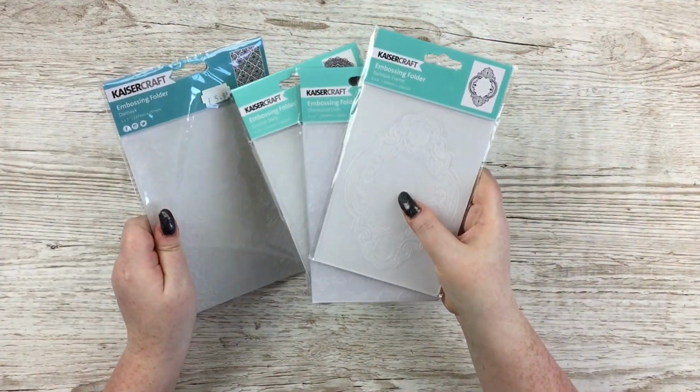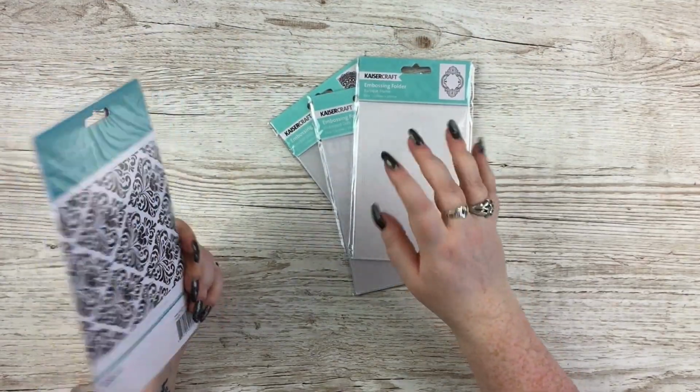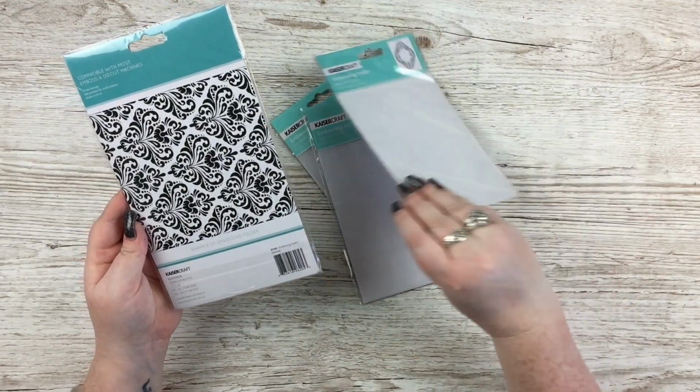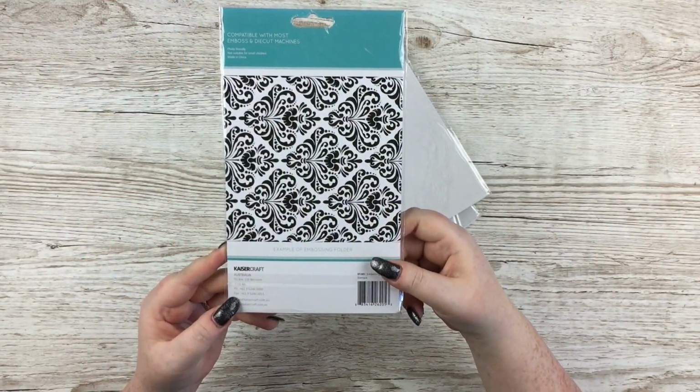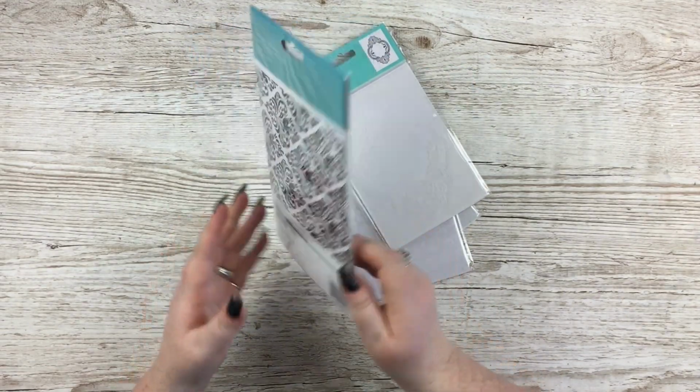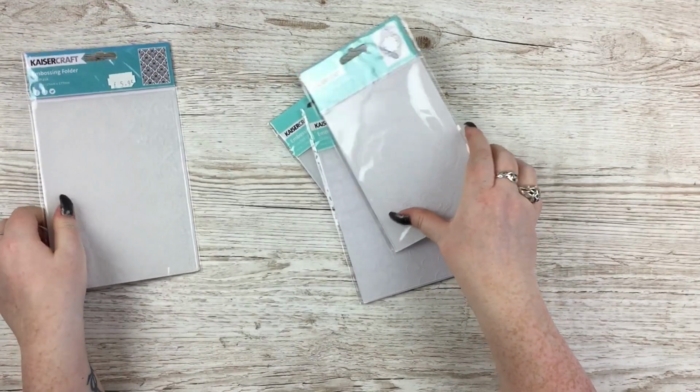Like that says £5.95 on it, but it was not that amount. They're all around £3-ish each. Thankfully I don't have to get them out because it shows you on the back what they are. So that's a really lovely damask one. It's called damask, so obvious. So that's quite a big, it's a 5x7.